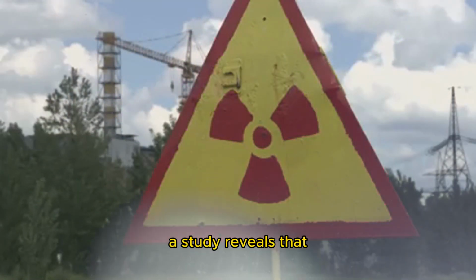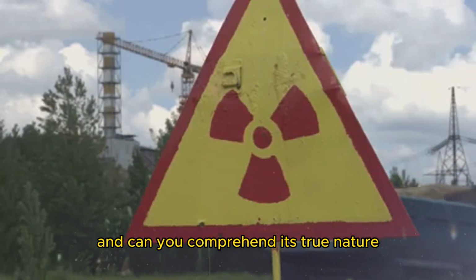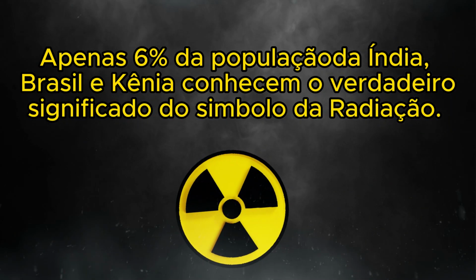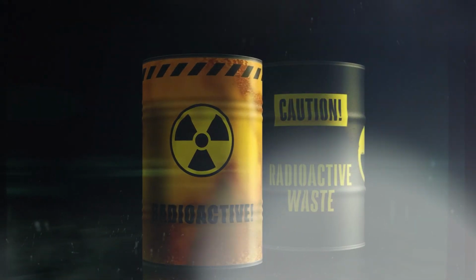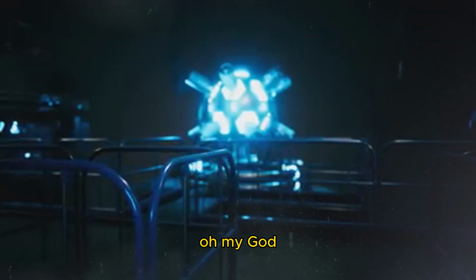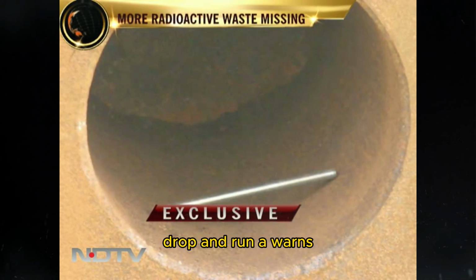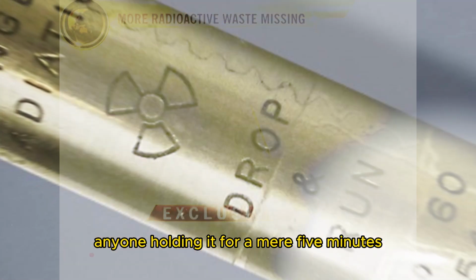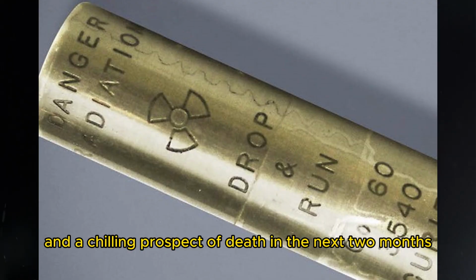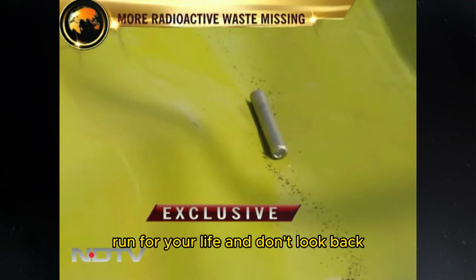A study reveals that only 6% of people in India, Brazil, and Kenya comprehend its true nature. Shrouded in mystery, this symbol adorns not only nuclear containers and facilities, but also lethal devices loaded with radioactive material. A Cobalt-60 rod, thin as the palm of your hand, conceals a terrifying inscription. "Danger, radiation, drop and run," it warns, alerting to the horrors awaiting anyone holding it for a mere 5 minutes. Swelling like a balloon, necrotic skin, and a chilling prospect of death in the next 2 months. The warning is clear: run for your life and don't look back.